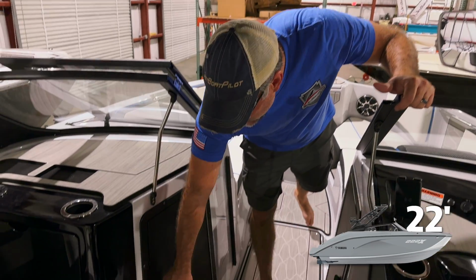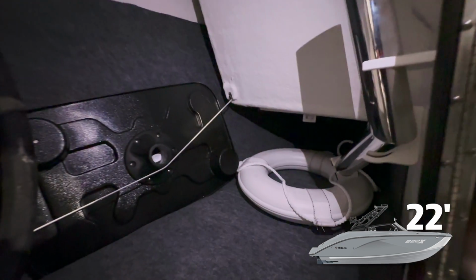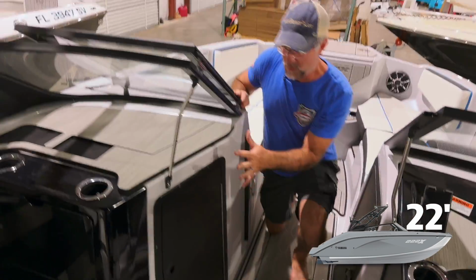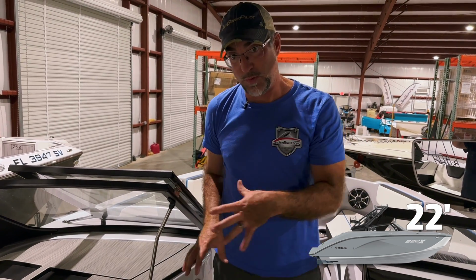And lastly, on the 22-footer, we have this storage compartment. Really nice, they've added a trash can this year. Fairly large size. It connects all the way through to the storage in the front. One item of note, this is not large enough to put a porta potty inside of on the 22-footer.